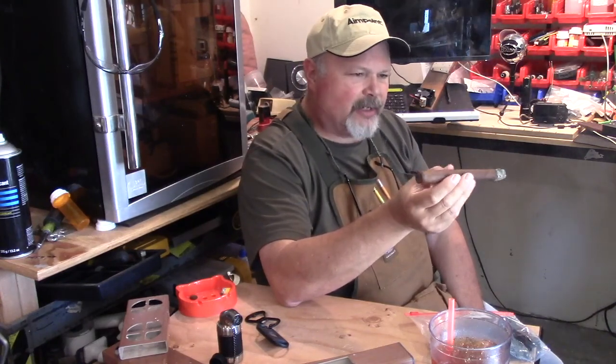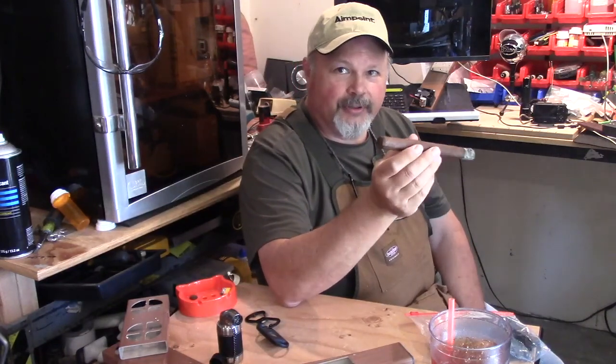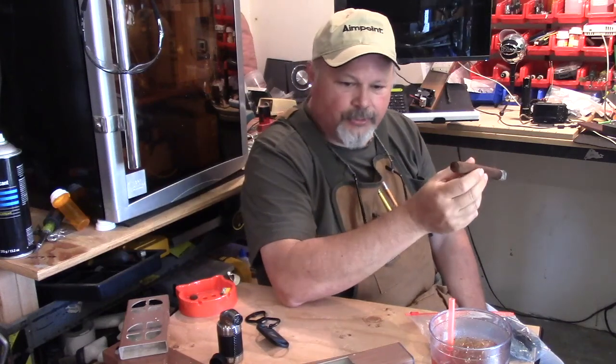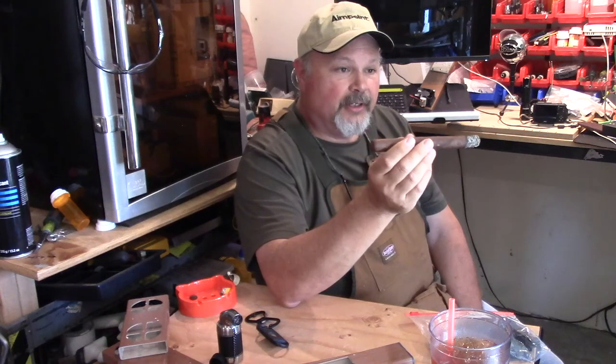Some more straight tobacco with that puff. I'm going to fire up the machine over here, and I got a couple of parts to make, so I got a little CAD work to do. So I'm going to get to that. I'm sure you don't want to watch me do that stuff.